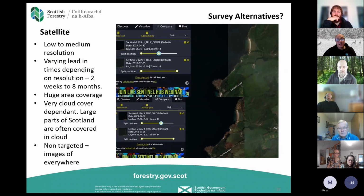Satellites as well. We've tried to use them. We do use them for some things, but at quite low resolution, so you could only pick up huge areas of infection, not trees or branches. They can take a long time to get images, 2 weeks to 8 months. Cloud coverage is a big problem. Again, it's not targeted, images of everywhere.